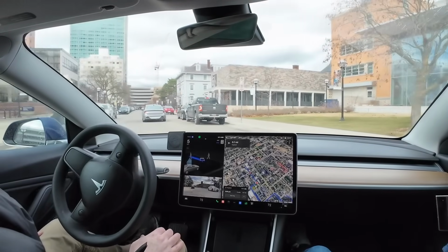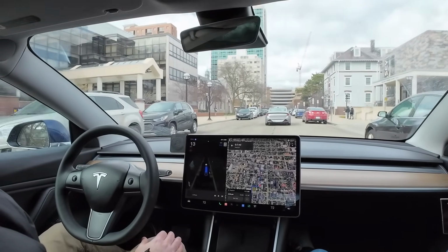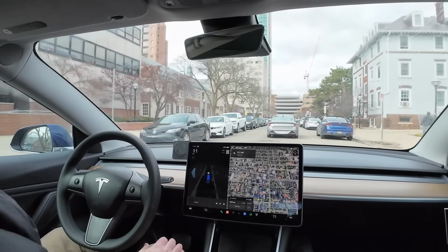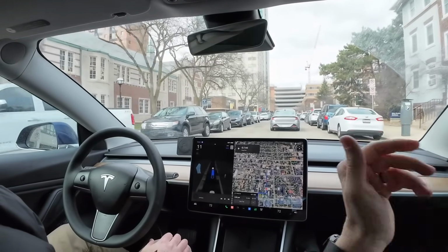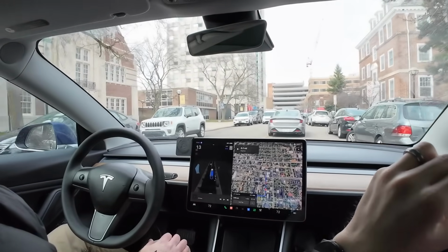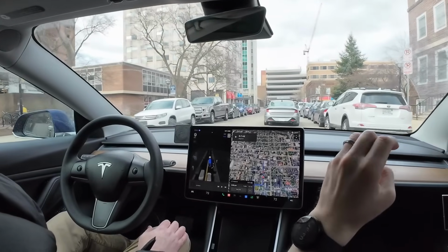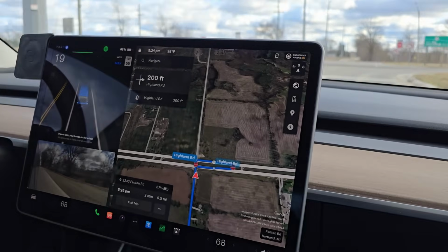Now, I love FSD beta and I use it as much as I can, but I am a skeptic when it comes to true full self-driving, saying me sleeping and the car driving me to work. It's just something I'm still extremely skeptical of, and I think that's fair. One of my large concerns that I still have is that the cameras simply cannot see far enough in high-speed cross-traffic scenarios. Near the end of the video, you'll see more of this, but the car tries to pull out in front of some vehicles when they are coming at us at 60 or more miles per hour.